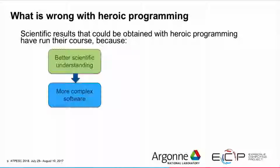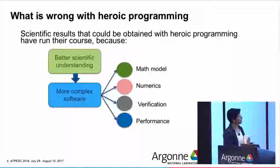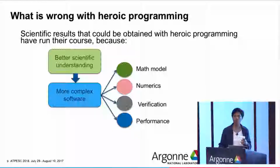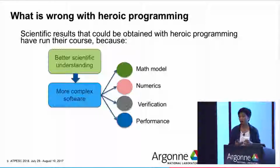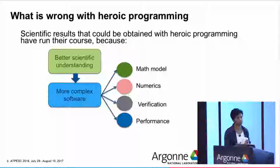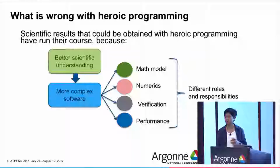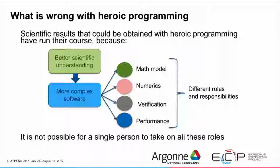So what you get is more complex software. And when you have more complex software, there are many aspects to it that people need to deal with. There is the mathematical model that is understood by the domain scientist. There is the numerical methods that's understood by the applied mathematician. Then you have to do things like verification, that requires cooperation by everybody involved. And then, because we are talking about HPC platforms here and the leadership class platforms, all of these are required to run well on the systems that they're running on, so you need performance engineers. So what happens is that these are now different roles and different responsibilities, and it's not possible for a single person to take on all these roles in large projects.